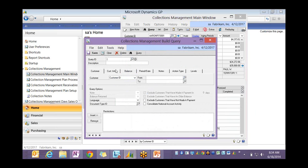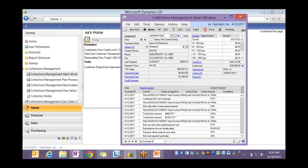And there's a number of different areas that you can build your queries off of, as you can see here. And once you save your query, I'll show you here in several different windows where those queries can come into play throughout the collections management tool.